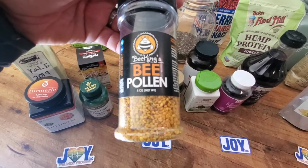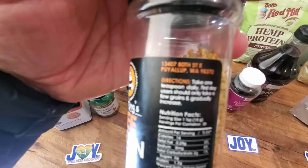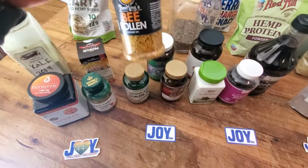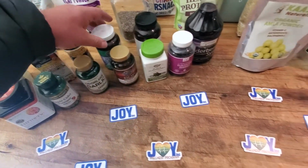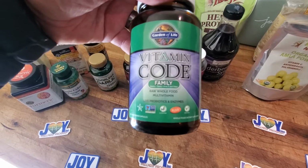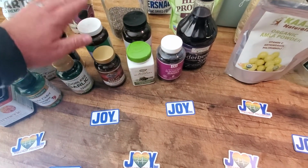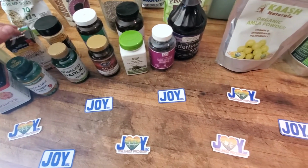Bee pollen, they recommend bee pollen from your local area. So this is actually bee pollen from Puyallup. For seasonal allergies, which are coming up here soon. I give the kids a family multivitamin from Garden of Life. That's actually pretty affordable for the kids.